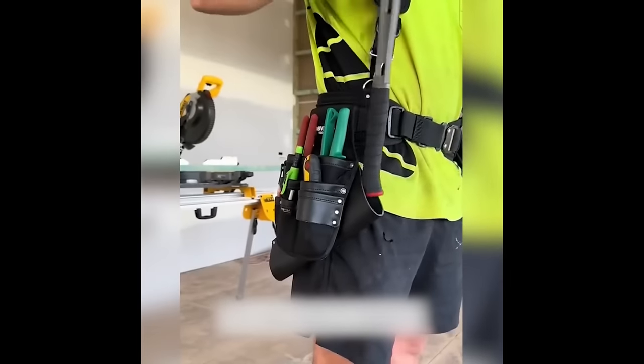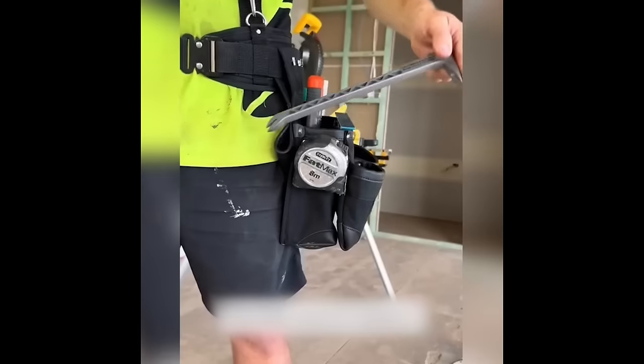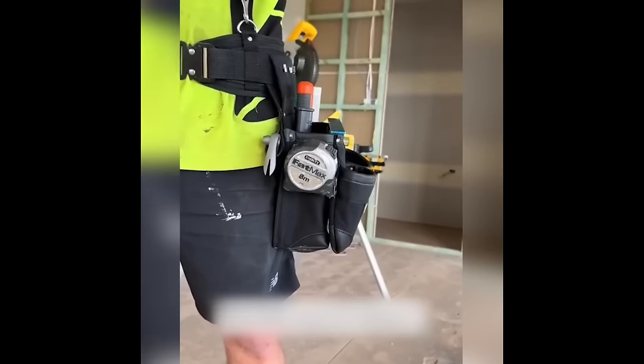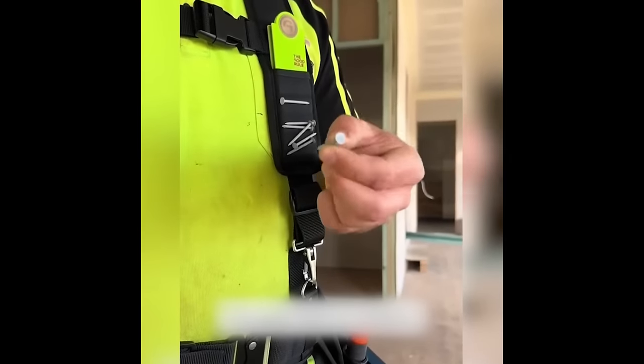True efficiency lies in the preparedness for any situation. Equip yourself with this harness, capable of carrying everything you need to construct anything like a seasoned professional.